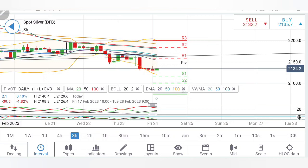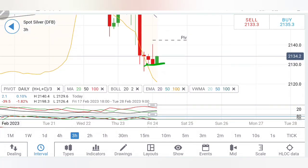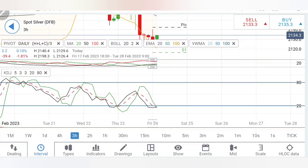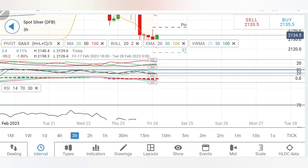very, very strong resistance. Also, if you look at the 3-hour charts, you can see it has created a base at 2130 and is trying to recover. Possibly we may see a little rise, but then be watchful. Directional movement bearish, stochastic oversold. The MACD bearish trying to converge, RSI at bottom.